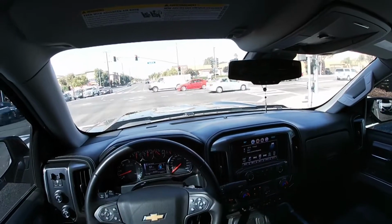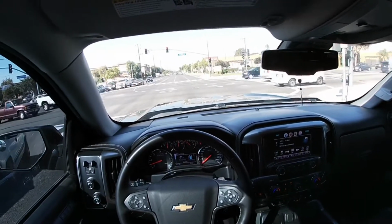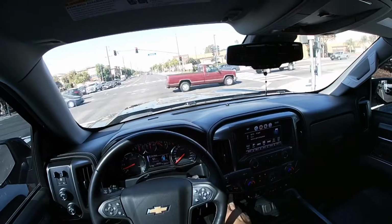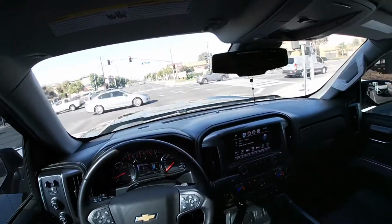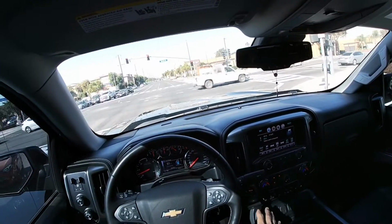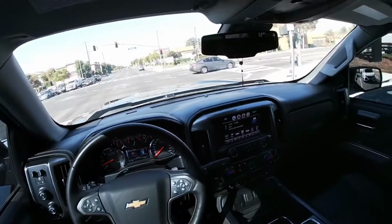Now we've got the heated seat here to warm you up in the wintertime. On a hot day, we get the cooler seat also, seat coolers for passenger and for driver. So that's amazing. Good job, Chevy.